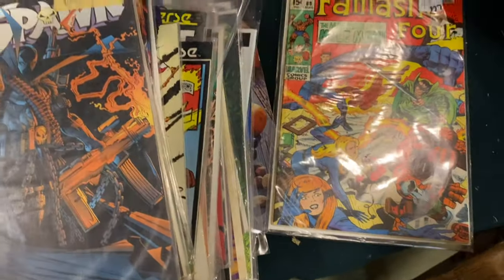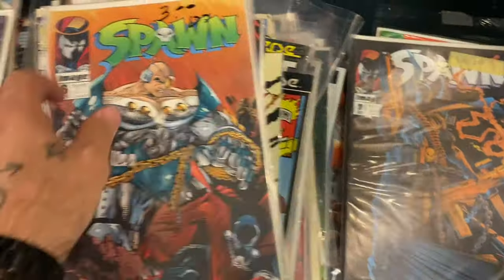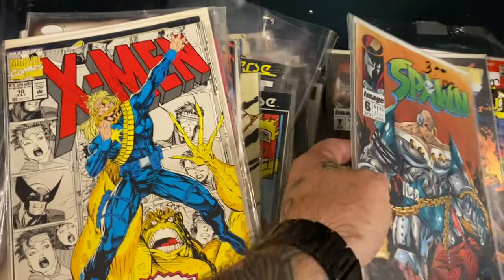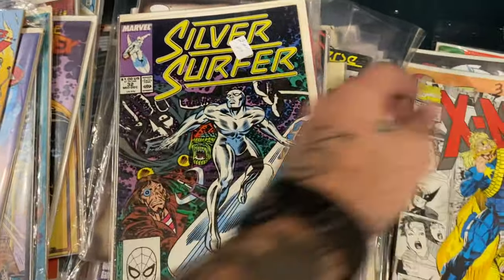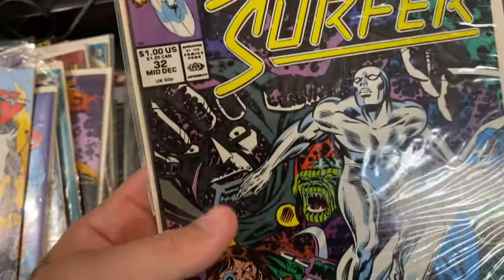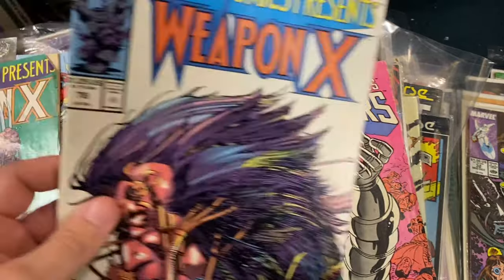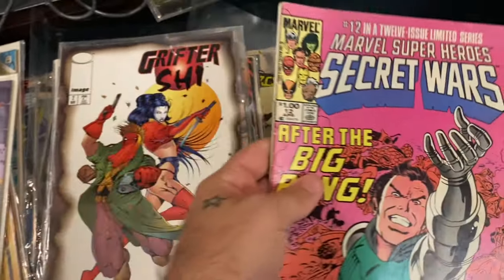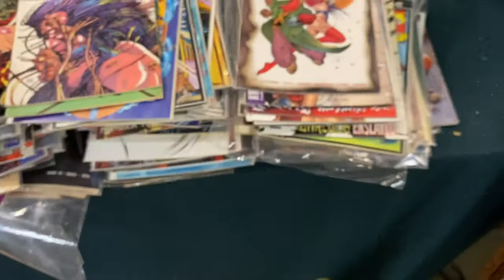$4, I'm gonna grab that. Spawn, number 7. Decent grades, number 6, $3. Basement number 10, Return of Mojo. Doesn't have a price. $2. Maybe they'll have number 88. I don't know. This is a decent one too. I think I'm gonna grab a couple of these and some more to dig through. So we'll see if we can find anything else.